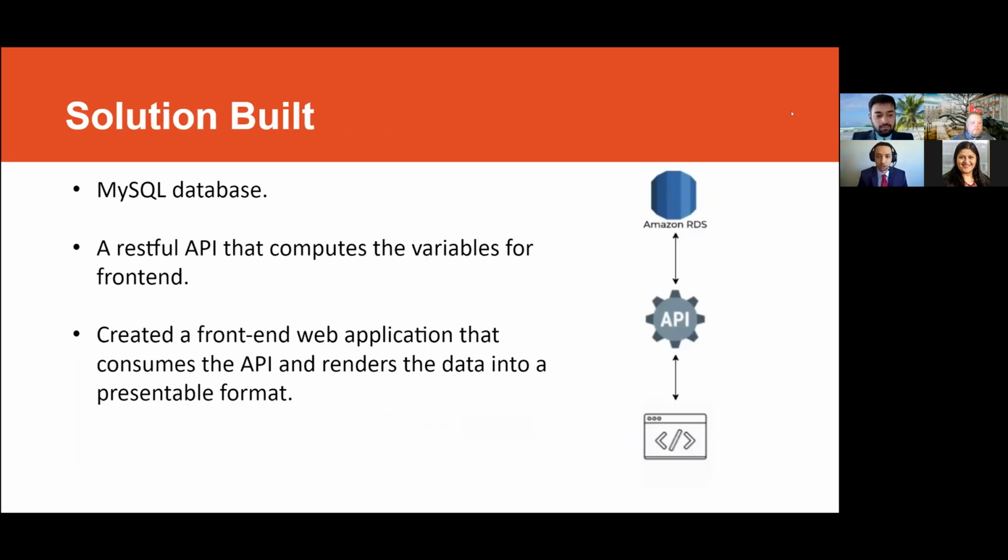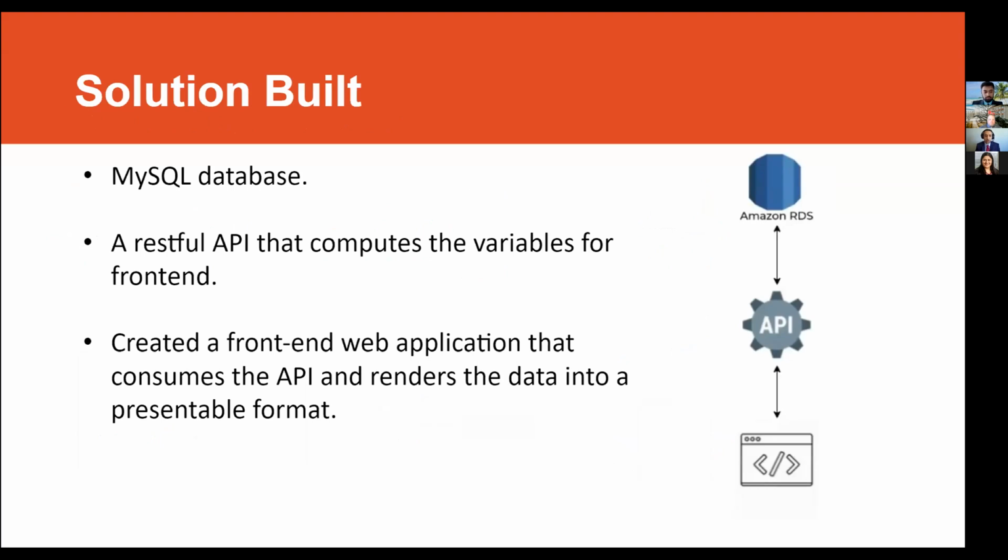So I'm going to talk about the solution we built in more detail. So first, we transformed all the data that was in the Excel sheets into a MySQL database, and we hosted it on Amazon RDS as a cloud solution. Then we created a RESTful API that computes the variables for the front end, which simulates the formulas used in the Excel sheets. So the goal of the API was to create all the variables we will need to show in the front end, and also the variables that we will need to compute other variables, because the project is very data driven. And finally, we had to create a front-end web application that consumes the API and renders the data into a presentable format.